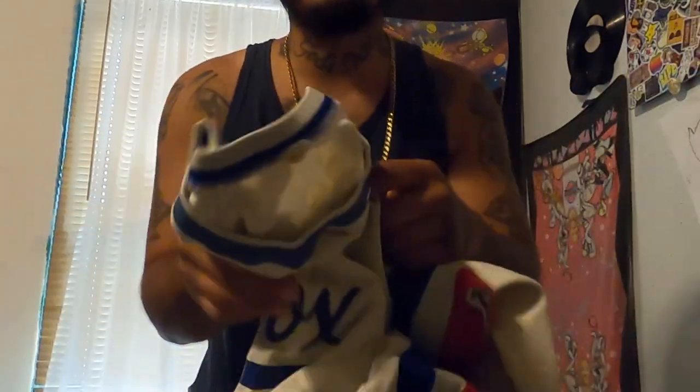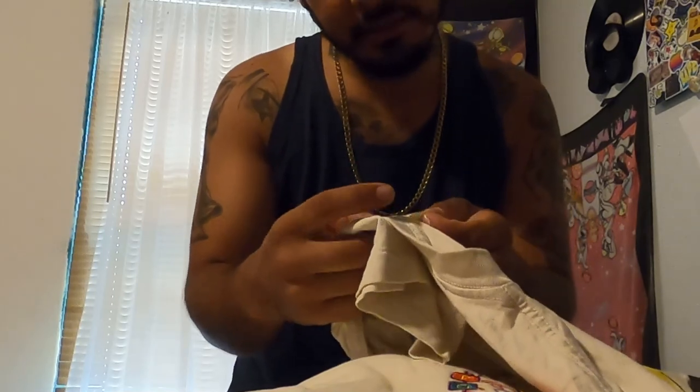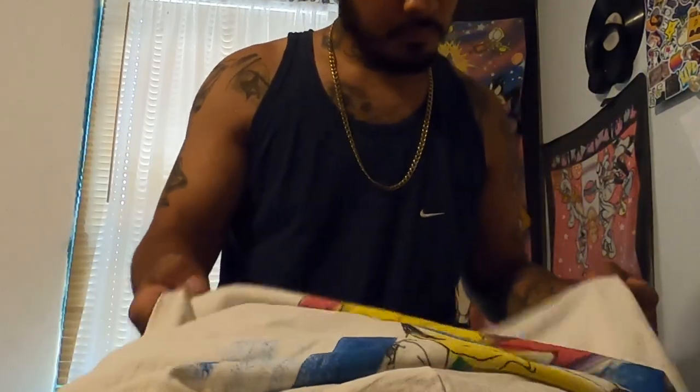Silver socks. Looks pretty old. The tag's ripped, but it's small. So, you know, it's like an 80s, 70s or something. Winnie the Pooh. This one, just a simple nature t-shirt. I want to say it's like an 80s. Or early 90s, maybe. Single stitch.